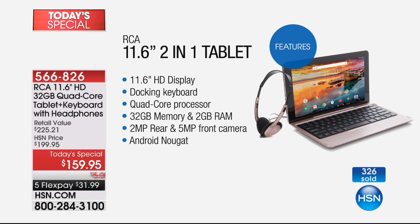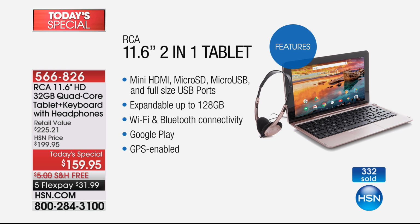32 gigabytes of memory. That's quadruple what most of our tablets are, our 8 gigabyte tablets. This is the last 32 gigabyte 11.6 inch we'll have this year. Front and rear facing cameras, Android Nougat, the number one operating system in the world on portable devices. So you're getting the top, mini HDMI, micro SD, micro USB. Usually I only say those things with computers, but this is on your computer slash tablet today because it's really a two-in-one. Expandable memory card slot, another 128 gigs can be added easily.